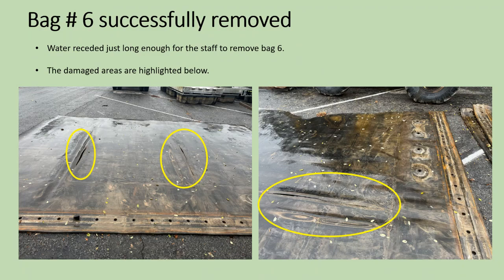Air leaks horribly out of gashes this large. They are incredibly difficult to repair, and it virtually was not possible. And this is what necessitated the entire bag removal and reinstallation process with the new bag.